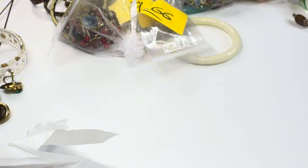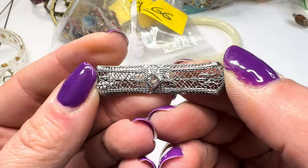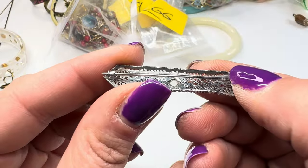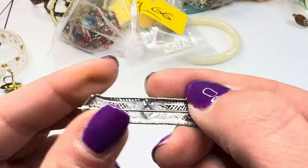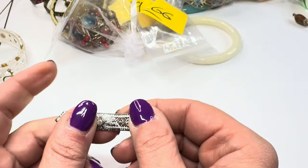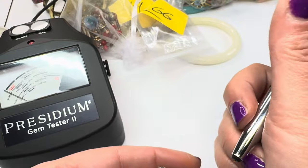This is another cool piece. And that was a really pretty filigree piece with a nice C-clasp hinge. And that stone in the center was such a brilliant cut. I really wanted to see it. And let's just test it. Because it's such a brilliant cut, I wanted to see.